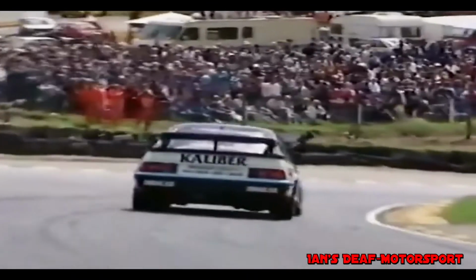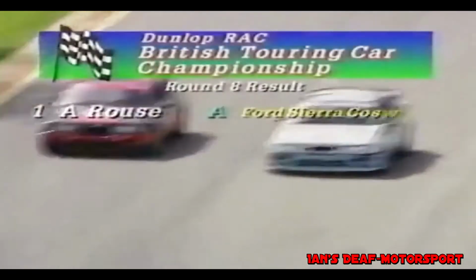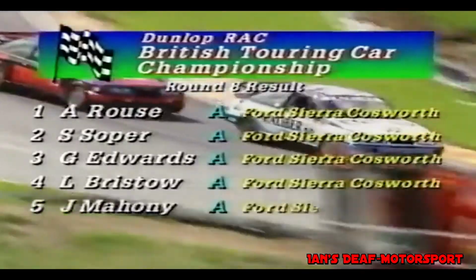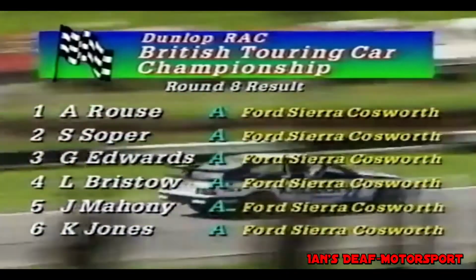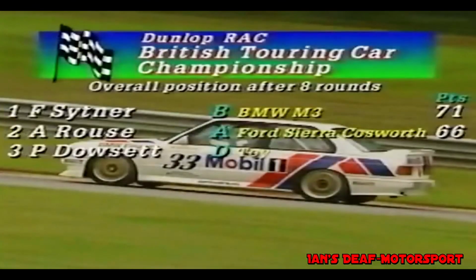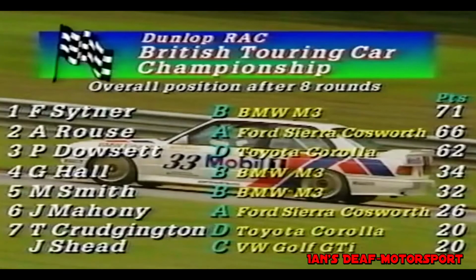A marvellous win then for Andy Rouse, and a new lap record, with Steve Soper second, Guy Edwards third, Lawrence Bristow fourth, Jerry Marnie fifth, and Carl Jones sixth, all of them in the all-conquering Ford Sierra Cosworth RS 500. But Frank Sittner, placed 7th overall, had once again won Class B with a record lap.